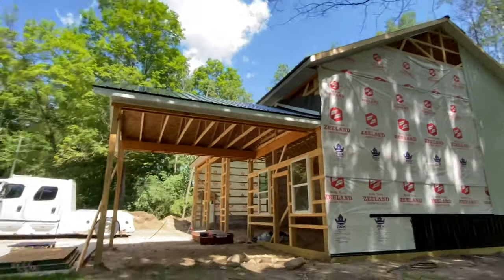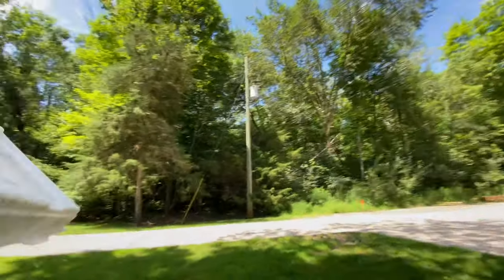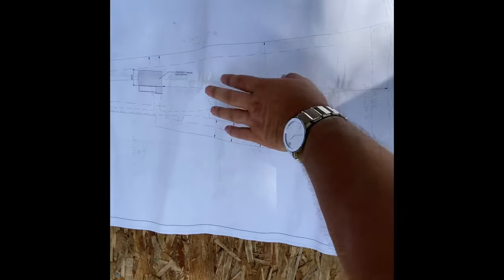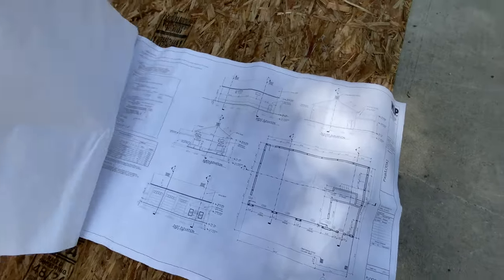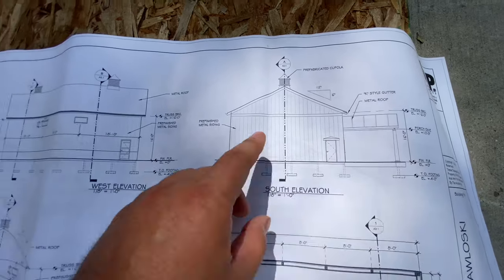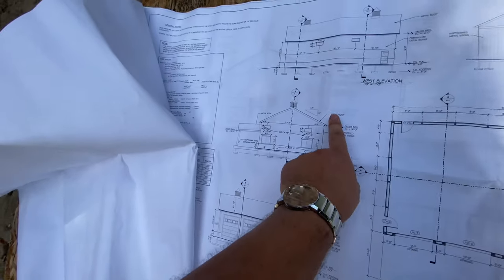Well, in the early plans of the building, which actually should even be in here, we've got, so here's our blueprints. This is the lot layout where the house currently is. That's the pole barn. It shows a 36 by 58 foot. And here we have, you can see, metal roof, right? See the spacing there? See how it says metal roof? I'm going to put a picture in here.